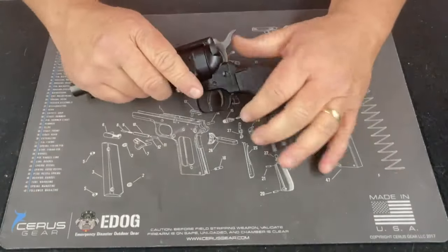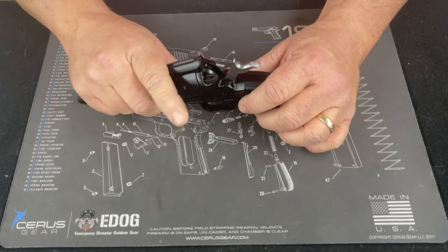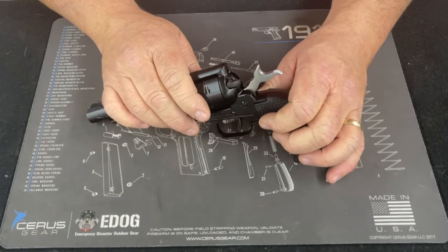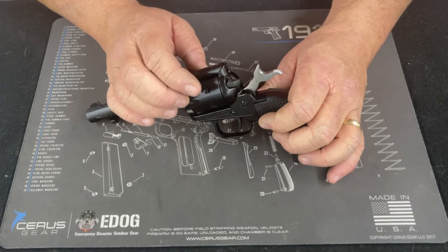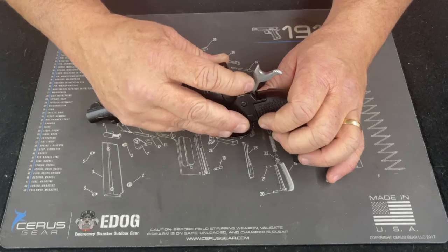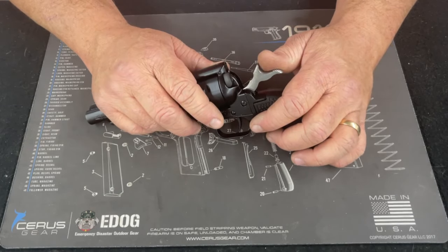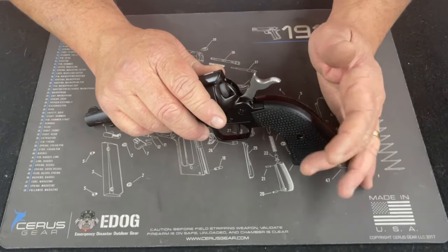Heritage, on the other hand, also does not have a transfer bar system, but they have a hammer block, i.e. a safety. Now, this was kind of a gripe on my last video. I really didn't like it very much, but it's kind of grown on me. Now that I've shot my other Heritage more, it actually has kind of grown on me. And it just is a little added extra bit of security so that you don't inadvertently strike the back of the hammer and shoot the gun when you don't want to.